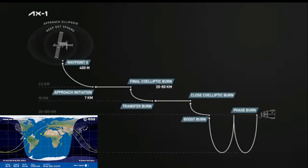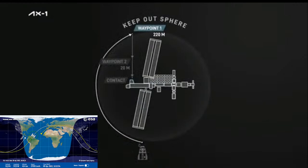So once Dragon arrived at 400 meters below the station, that was waypoint zero, which was the first checkpoint during Dragon's approach. The vehicle could hold at 400 meters, but in this instance, continued on as all systems checked out, to approach waypoint one and through it. Yeah, at this point, the teams passed through waypoint one and continued on to waypoint two.